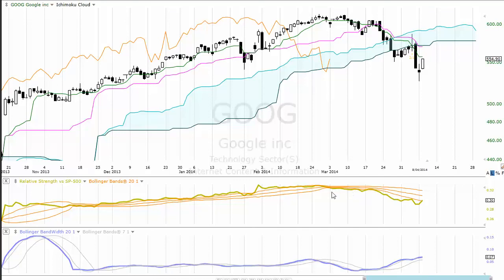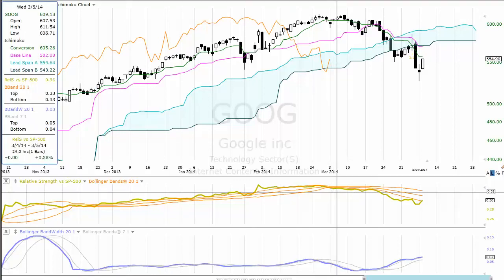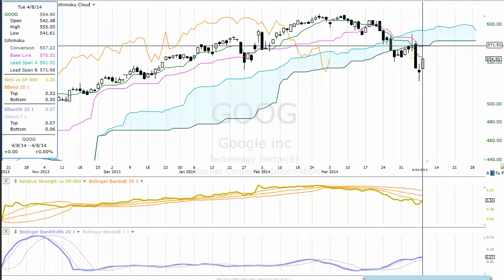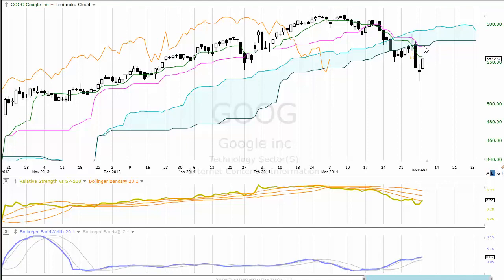And in terms of relative strength, we have been underperforming the market for quite some time, since early March, and it looks as though the underperformance is weakening, so the relative strength is moving back towards the relative strength moving average, suggesting that we could see this rally continue to the upside. But I suggest that if the rally does continue through the Tenkan-sen, then the area around the bottom of the cloud, around that 570 area, may hold as very strong resistance.